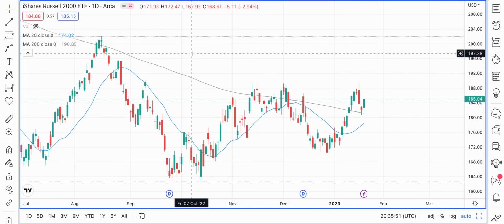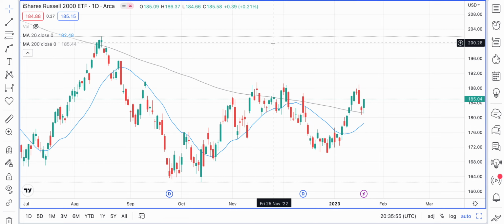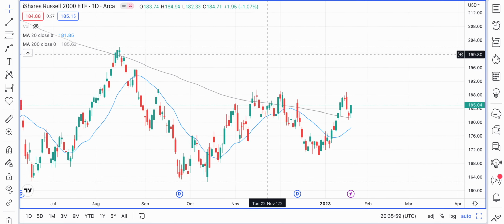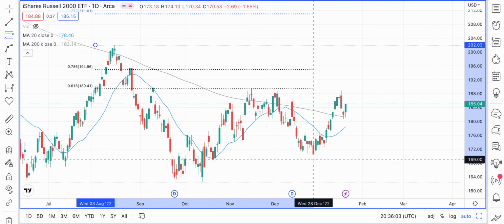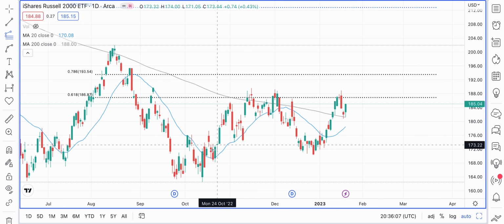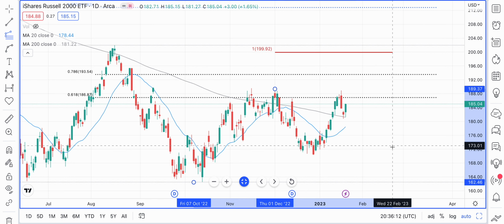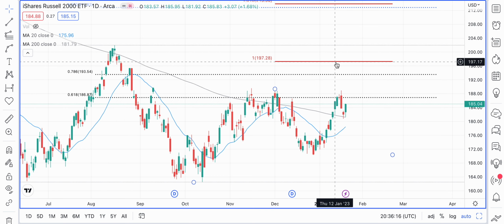Oops, sorry, this is not the one that we were looking for. Okay, so there we go. Similar kind of pattern here. What we are looking at is, quickly we do this, and here. So the ABCD will take us to about 197, 198.